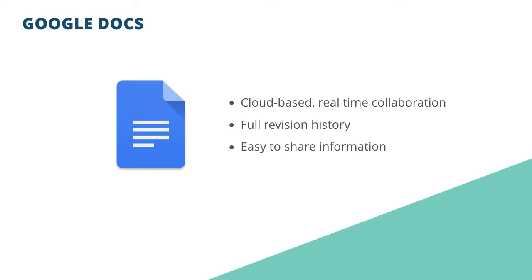Good thing about Google Docs is that you've got full revision history. So one thing that teachers get worried about, or school leaders, when I've worked with them, is that if they create a document and they invite somebody else to edit it, they might just come in and delete all the good stuff they've done, or they might change it, and they might not want that. So with full revision history, every time there's a major change, you can go back to that previous version.